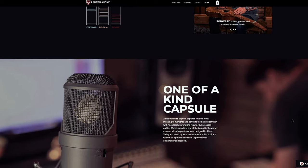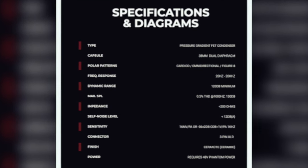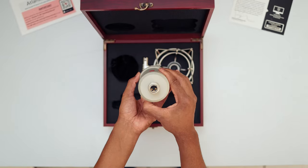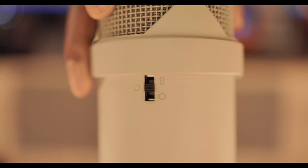It's a very, very large 38 millimeter capsule. It's about as big as it gets. Frequency response of 20 hertz to 20 kilohertz, 120 dB of maximum dynamic range, and a noise floor of less than 12 dB average. 3-pin XLR connection with phantom power, and there's three polar patterns on the microphone. That's cardioid, omnidirectional, and figure 8.